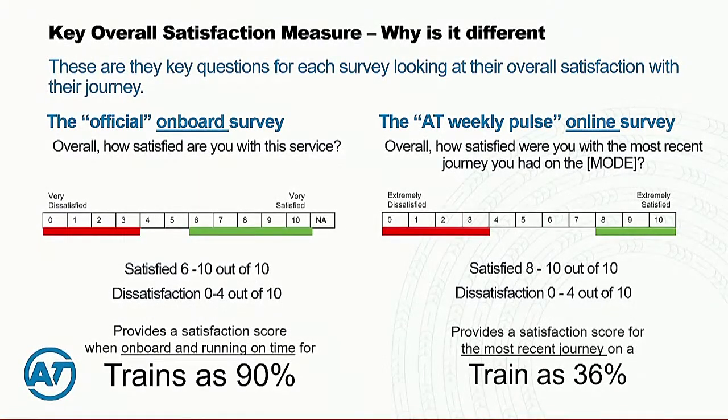That is an example of how it measures out on the same surveys with the different measures. So 6 out of 10 for the official one, and an 8 out of 10 satisfaction measure for the online one. There are good reasons for that. It provides us with a pulse. It's important to understand that when you're asking people to opt in and do something, usually they're only going to do that if they're really, really satisfied or they've had a really bad experience and want to tell you about that. So it does skew the overall satisfaction, but it's important for us to be able to hear that and understand why, and that's why we do it that way.